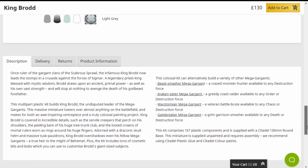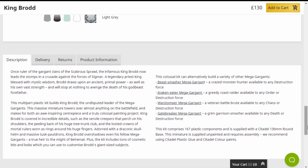Anyway, let's get into the rules. Oh, hang on, there's alternatives that you can build him as. You can build him as a Beast Smasher Mega Gargant, a Kraken Eater. The Kraken Eater sounds really cool. The Gatebreaker sounds lame. And the War Stomper sounds generic. What the hell is the Kraken Eater? I now need to know what the Kraken Eater does. But we need to look at it.